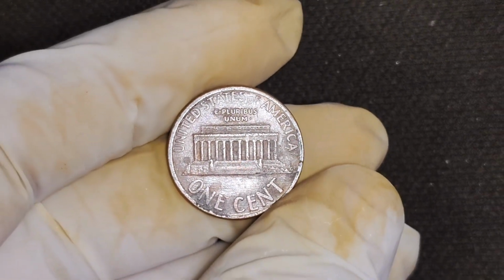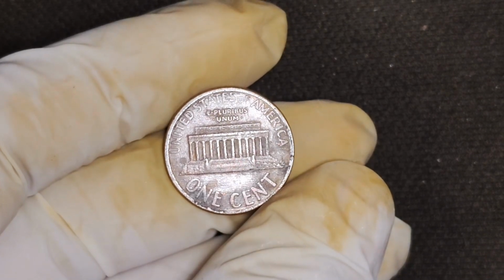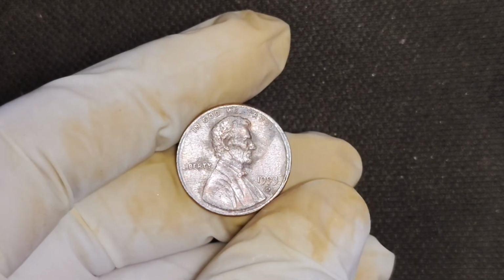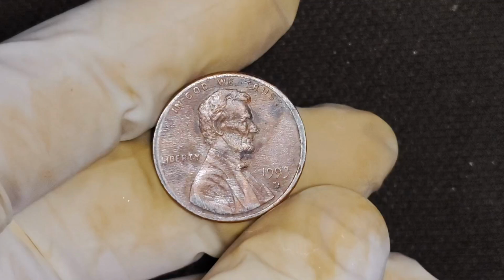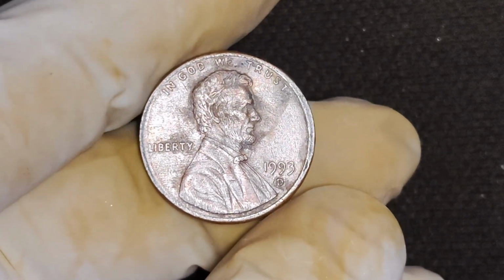Imagine you're digging through a pile of pennies and, out of all those thousands of coins, you find the one that's worth $1.6 million. It's like winning the lottery, but with a penny. I mean, how crazy is that?